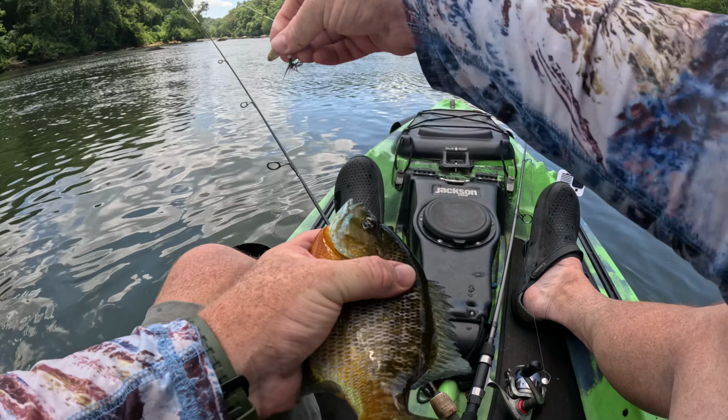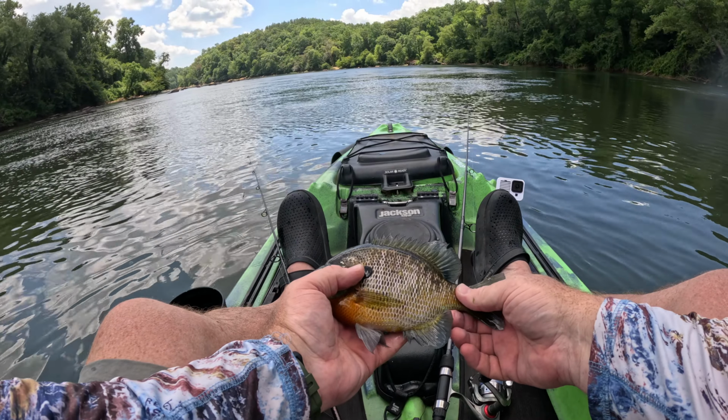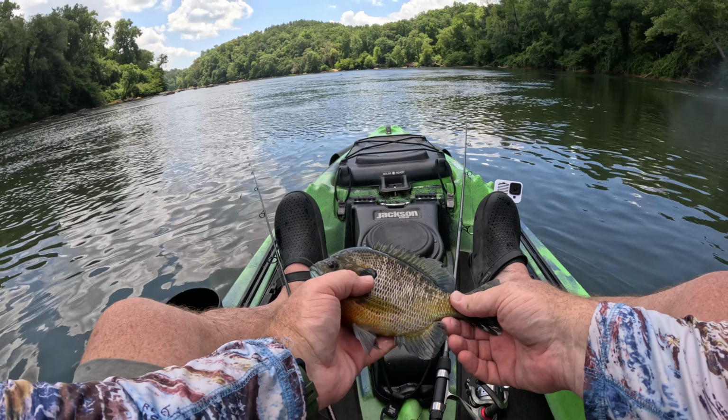I have caught some big brim today, folks. I mean, I wish I had about 50 of them that size clean eat. Boy, they are fine eating. That is a beautiful, beautiful Tallapoosa River bluegill. And yeah, I dropped a bunch of them. I'm trying to hold them for the camera so y'all can see.